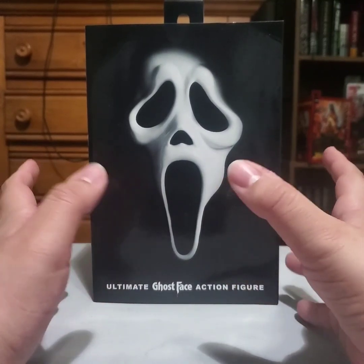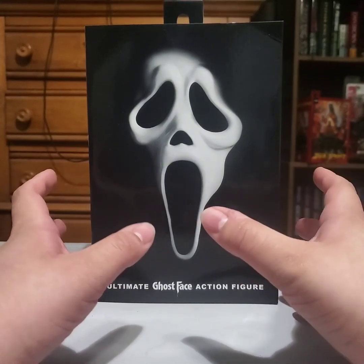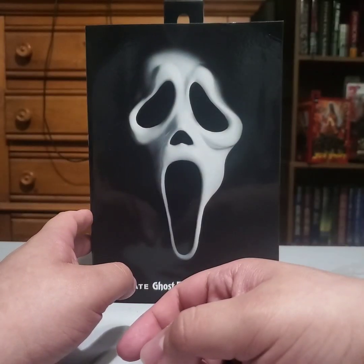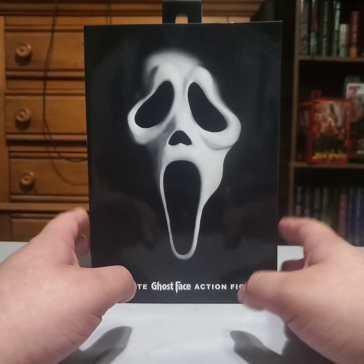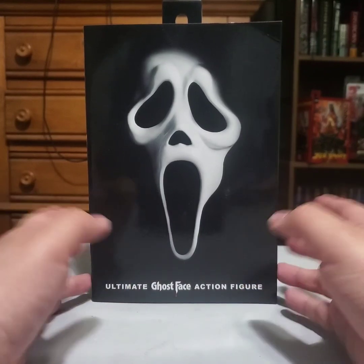So cool to finally actually get a proper Ghostface. I never picked up the clothed one. I'm not a big fan of the clothed series. I have one that I am going to open at some point, but I didn't want to get it for this guy because I knew eventually this would come out. Went back and forth on it, caved in, went ahead and ordered him from Big Bad Toy Store, and here he is.